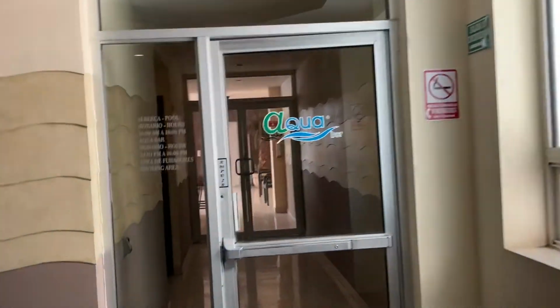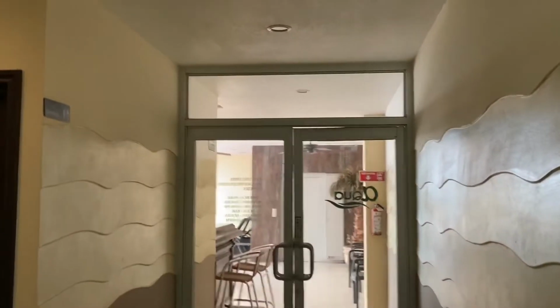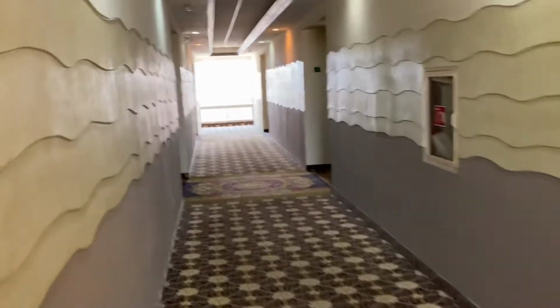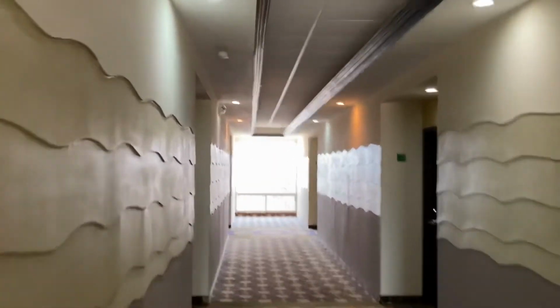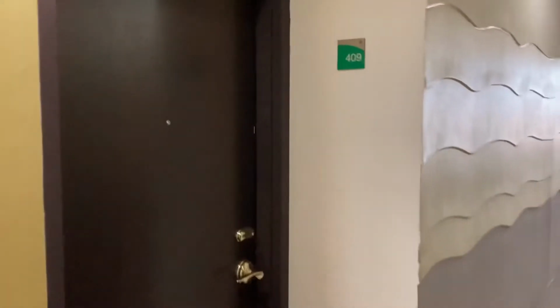And out here's the pool. I might have to use the key card after I get in. But the pool is out there, and right there are the public restrooms. I'm not gonna go out there because I might get locked outside, and I need the key card to get in and I don't have it right now. Anyways, the moment you all been waiting for. Here's room 409. We're gonna pause it here and do the room tour.